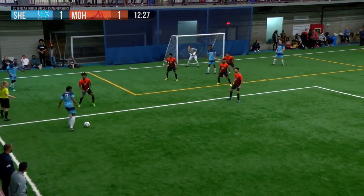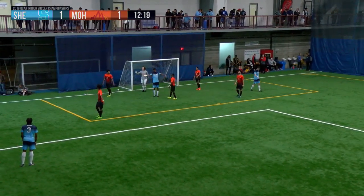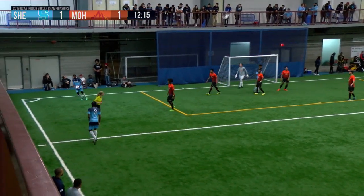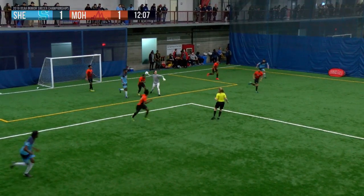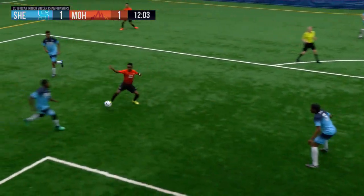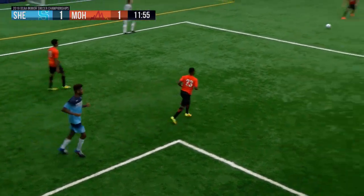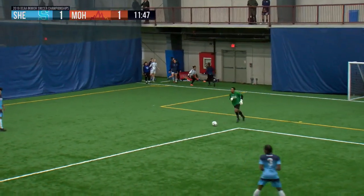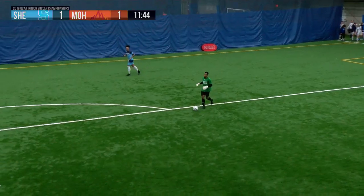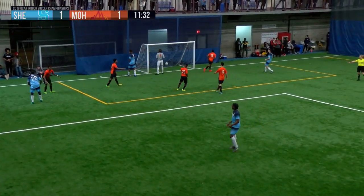Sheridan hoping to get back that lead. They're still controlling the play. Cross-field strike handled by the keeper. Looks like he's no worse for wear. Shot goes wide.